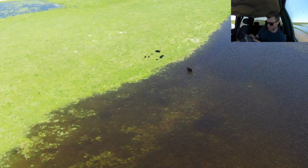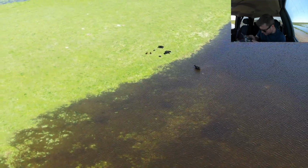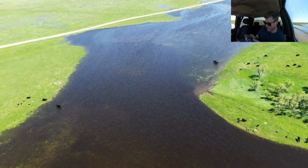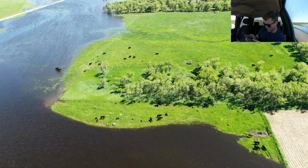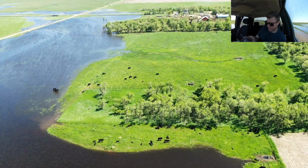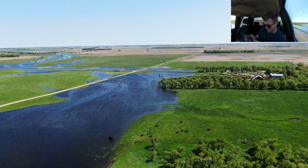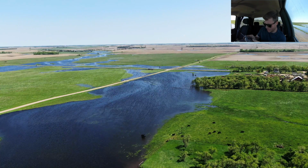It shouldn't be terribly deep, but right here we got 3 cows and 4 calves, so obviously that math doesn't add up very well. And so hopefully they can find a way to get to each other, or maybe the calves can steal off the wrong cow for a while. But yeah, you can see that there's a lot of water, obviously.